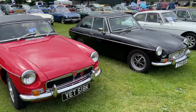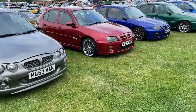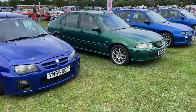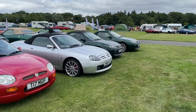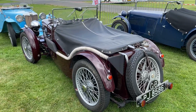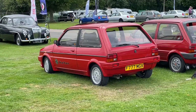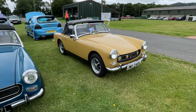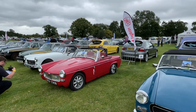On the MG side, we saw the MG RV8, you know, what the MGB could have become maybe. A wide selection of MGBs. You had all the modern MGs as well, the MG ZS, ZTs, all represented. Good selection of MGFs and MGTFs as well. Great to see those. Make fantastic track day cars, as well as some of the older MG Midgets. We saw the MG Metros, of course, and the newer MG Midgets as well. Great to see a selection of those.